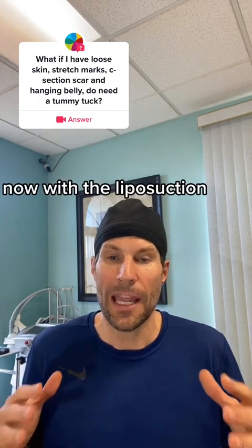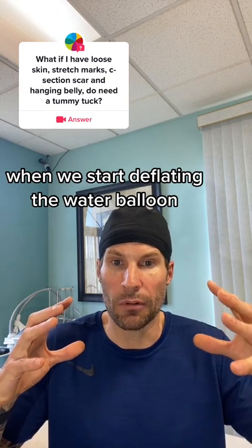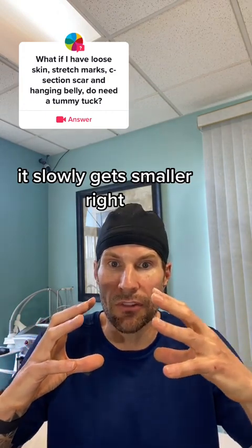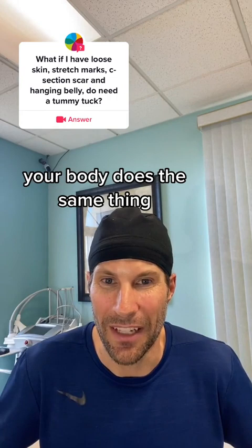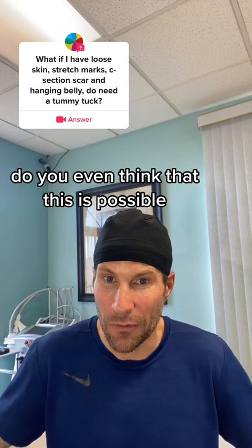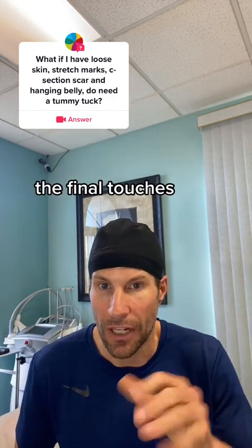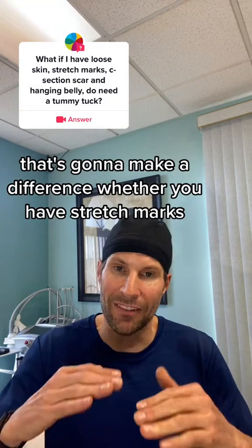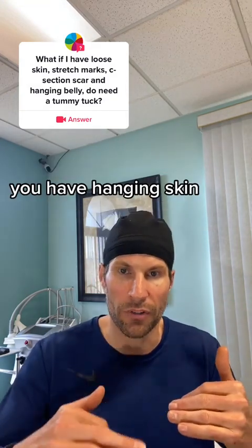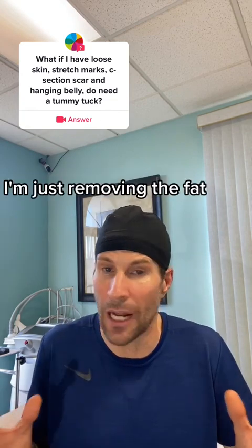Now, with the liposuction, just like a water balloon, when we start deflating the water balloon, letting water out, it slowly gets smaller, right? Your body does the same thing. I know, it's amazing to even think that this is possible, but it's the same thing, it deflates. Now, the final touches, that's gonna make a difference. Whether you have stretch marks, you have hanging skin, you have collagen issues, those final things, your skin is your skin. I'm just removing the fat.